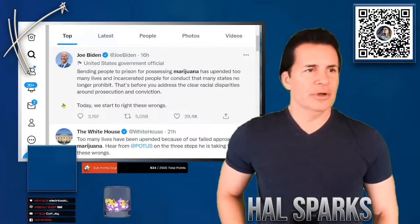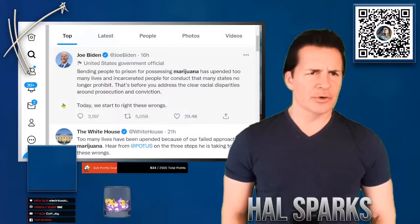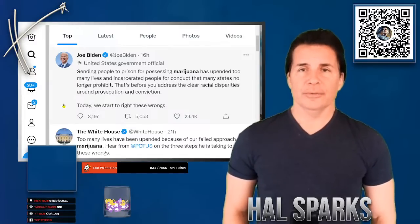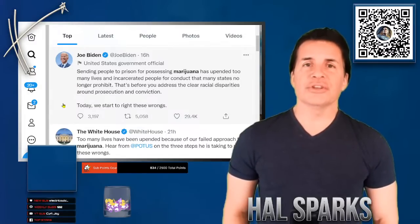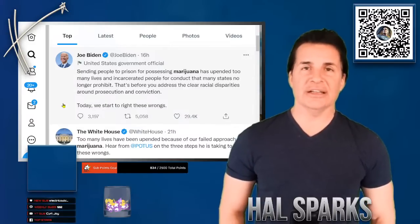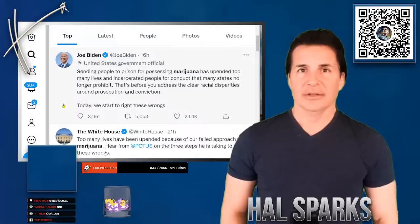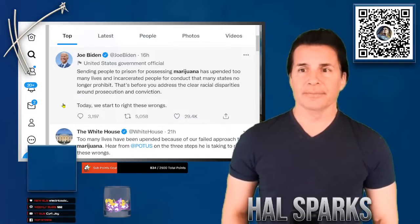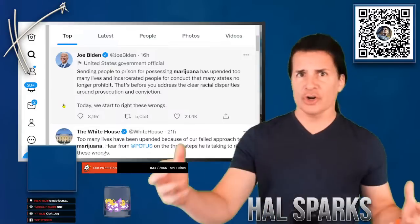But will it affect prison overcrowding? At this point, it'll be negligible, because prison overcrowding has to do with the number of violent criminals we have in the United States, not with us trying to pare down the number of prisoners over time. Because there's been this back and forth about over-incarceration and that kind of stuff.